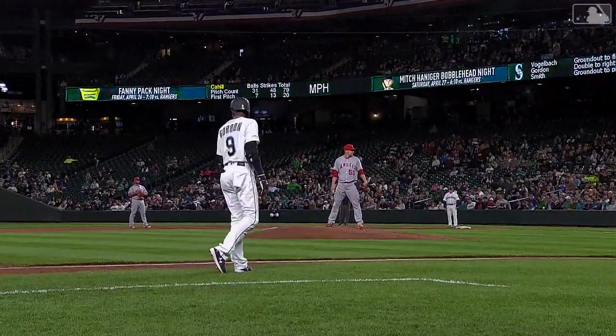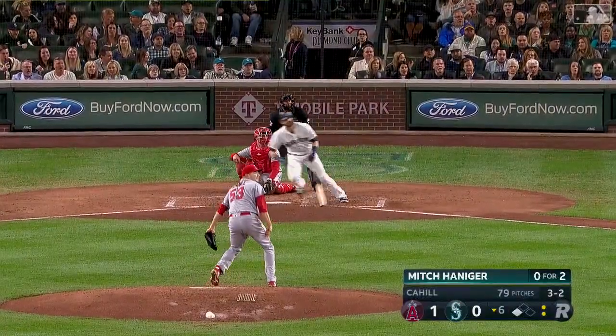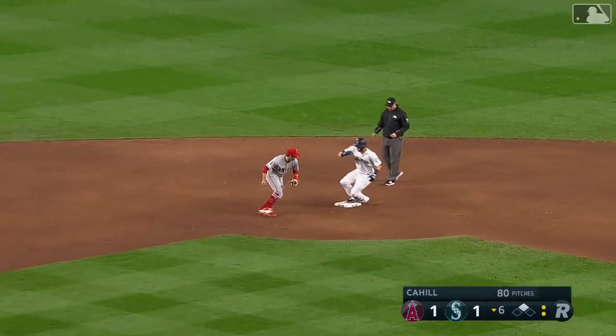Tying run 90 feet away, D. Gordon. 2 outs, shift on for Haniger. Here comes a 3-2 pitch. Here it is. Pitch swung on, line drive, base hit, left field. Tie ball game at 1-1. Mitch Haniger coming up big, digging for 2, and he is in sliding safely.